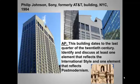So, what's different about this? What makes it postmodern? You read about this last night. And by the way, I could imagine you getting a similar attribution style question about this building because it kills two art history birds with one stone. So, some possible answers. The building is not a glass box.